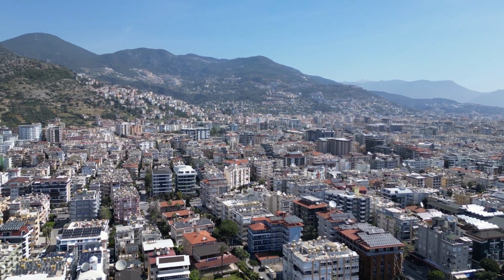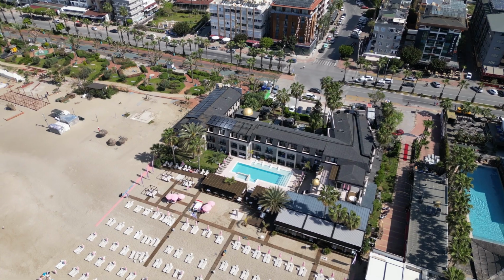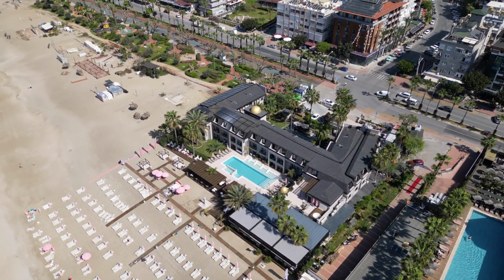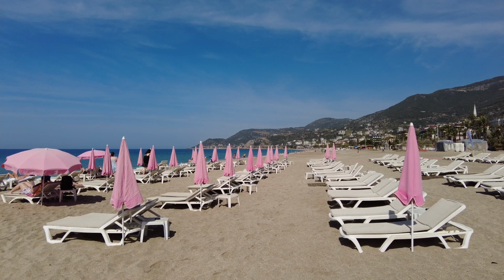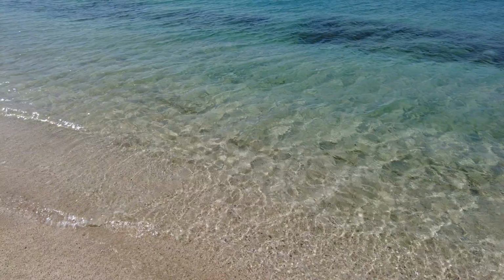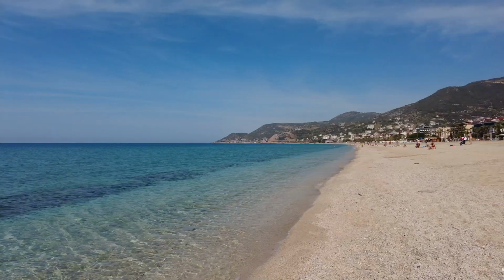Therefore, without thinking twice, I booked a room in a hotel on the first line of Cleopatra Beach and went to Alanya. I arrived at the hotel late in the evening and woke up in the morning and went straight to the beach. And here all the questions about why Alanya is so popular have disappeared by themselves.